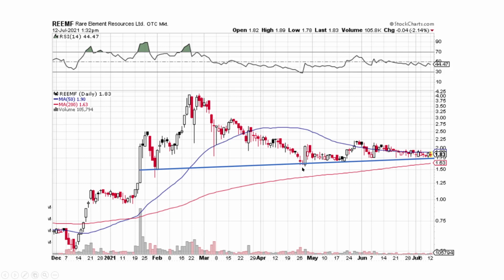But what I'm looking for are large up days and small down days. Remember that. What do we have right here? Big up day, small little pullback. Bigger up days, small little pullback. Big up day, and then we're just in this dead period, just moving sideways. I think this one could potentially move higher very soon, and I think the downside risk isn't too bad.